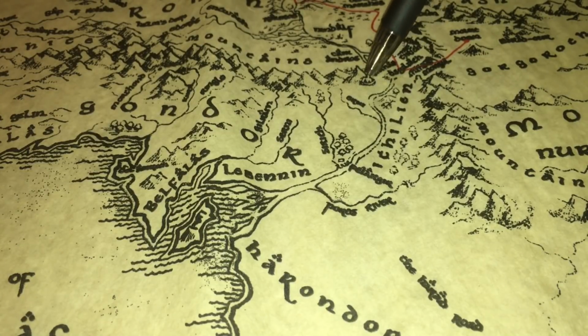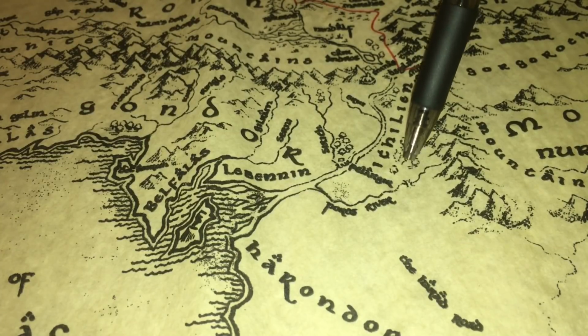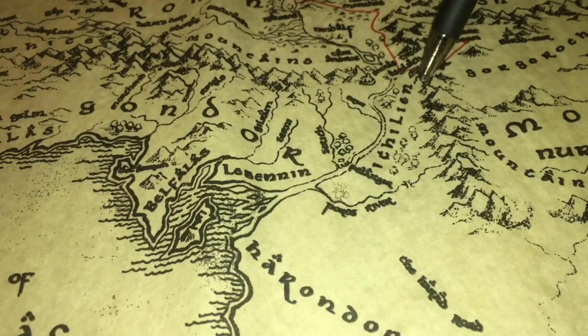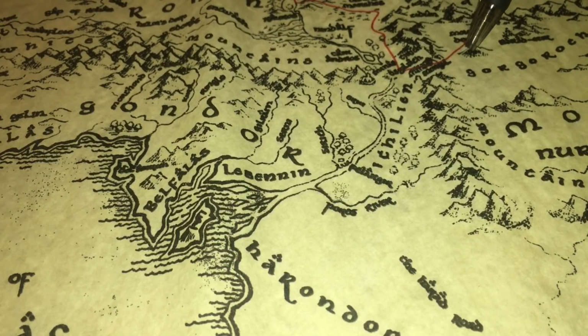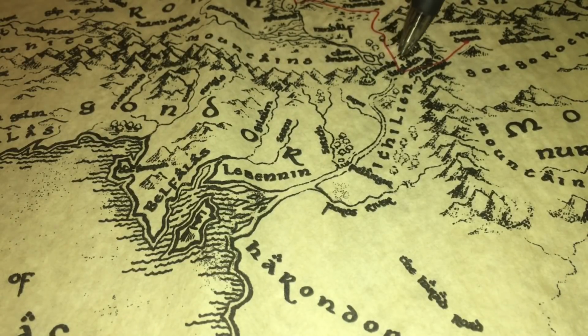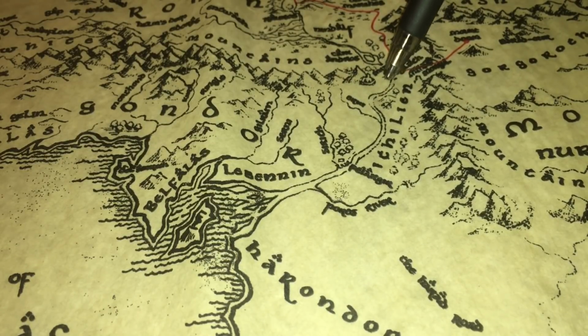So we said that Minas Tirith was here. And that means that Minas Morgul is here. That's the way that Frodo got to Mount Doom. He went through the caves near Minas Morgul. And in between Minas Tirith and Minas Morgul, we've got Osgiliath, which was on the river, if you remember.